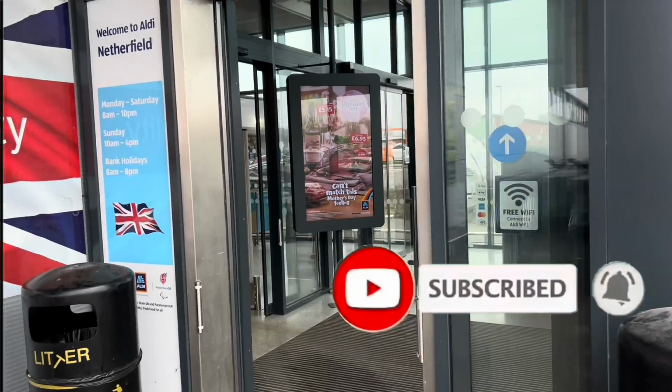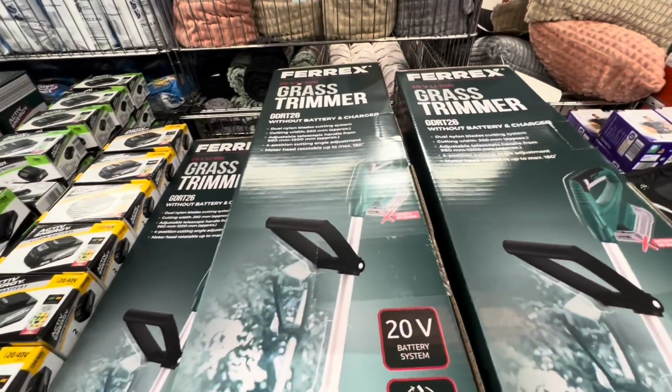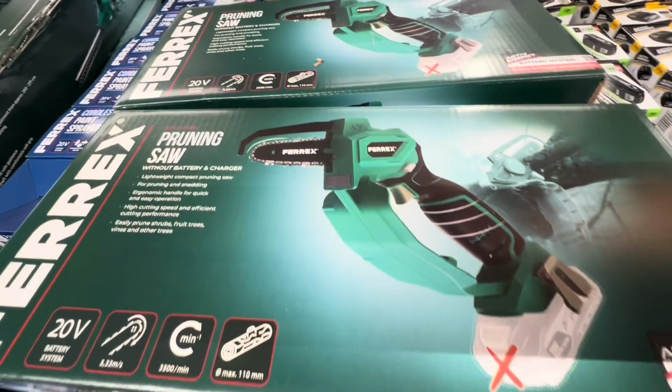Right, I haven't been to Aldi for a while, and I've already done a video on what's in Lidl at the moment, so I thought I'd just walk around here. First of all, grass trimmer at £24.99. Batteries, loads in stock. This one's £24.99 for the 4 amp hour. Or is it 5 amp hour, should I say?